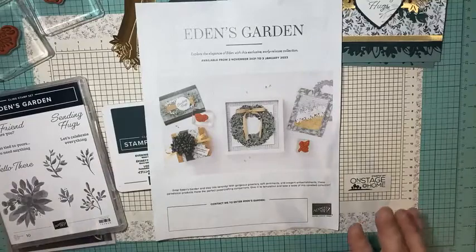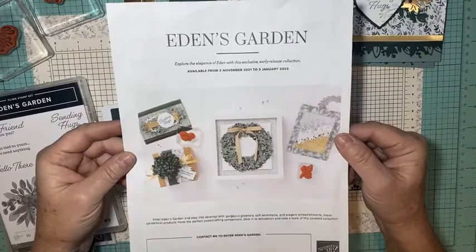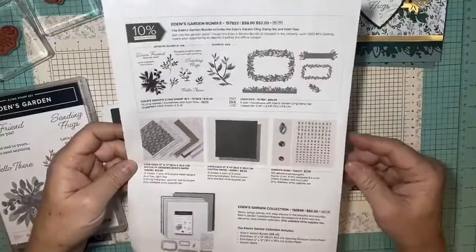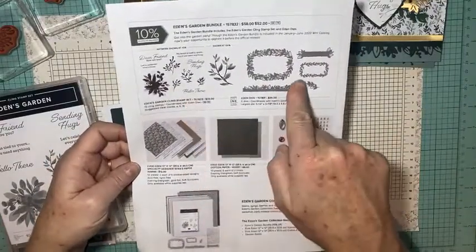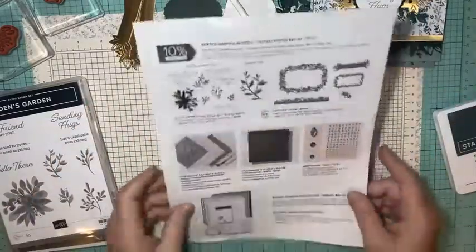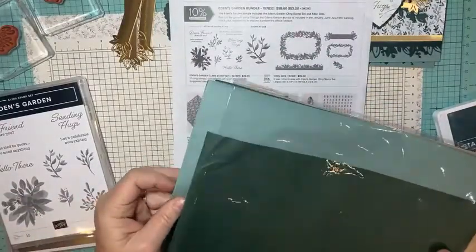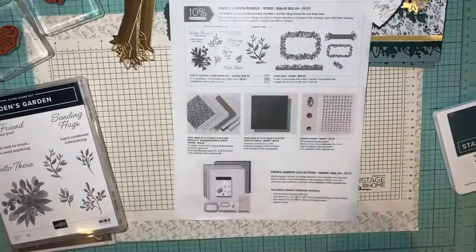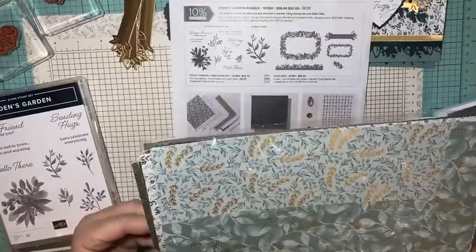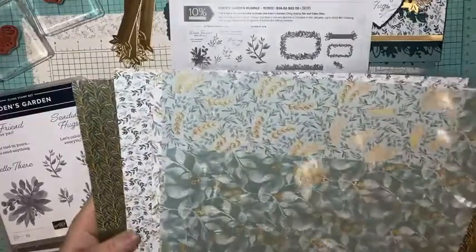So then the Eden Garden part is this suite. This is an early release from the upcoming catalog that comes out January 2022, believe it or not. And I'm going to use, I think, all the products in this suite. So there's the stamp set and the dies, and then the designer series paper and the cotton paper, and the cotton paper I think is just like a fancy or maybe a little bit thicker tissue paper. It's really soft and pretty, but that's the cotton paper. The designer series paper is all those greens that are in colors right now. So it's the soft succulent, the evening evergreen, and then it has that touch of gold.